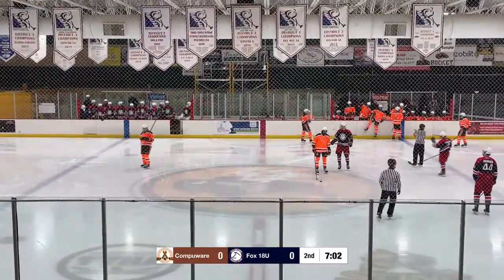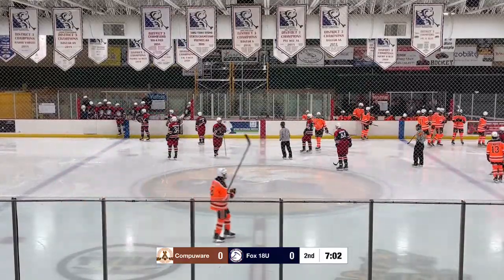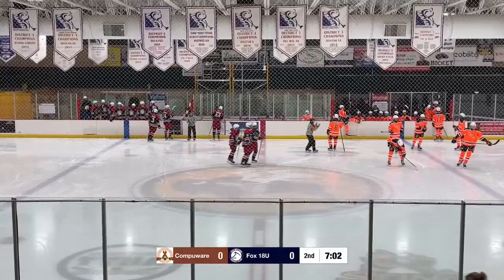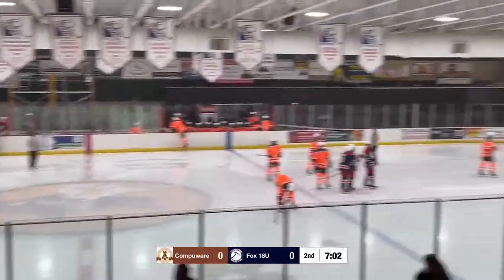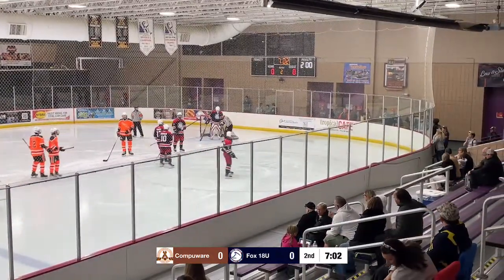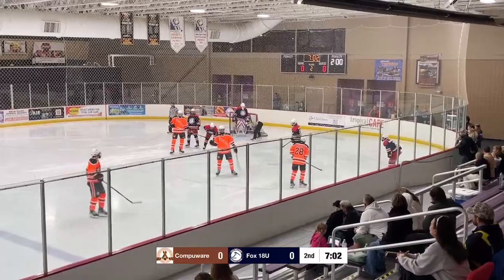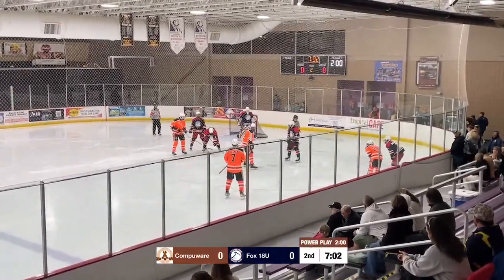Vargas is going to get a penalty for interference. The puck was with the Compuware player and Vargas was in between them for a minute. Vargas moved toward him against the wall. Nonetheless, Compuware is going to get their first power play of the game at the 7:02 mark in the second period.